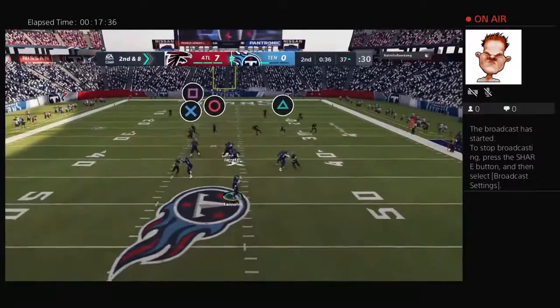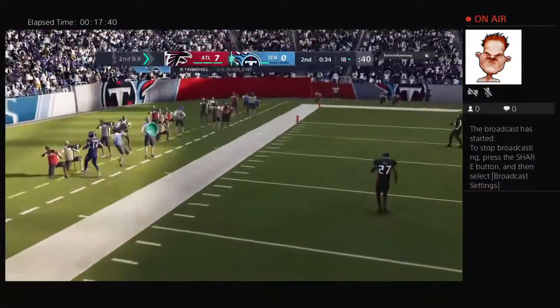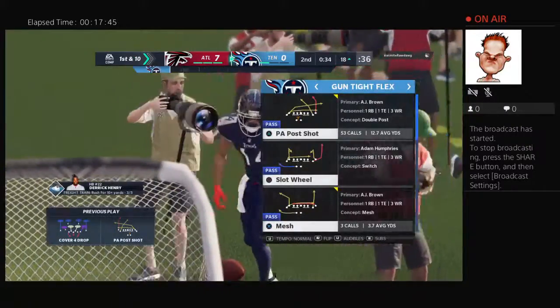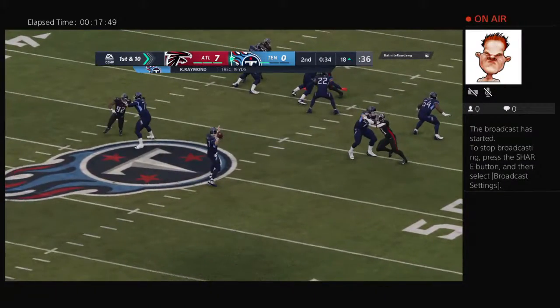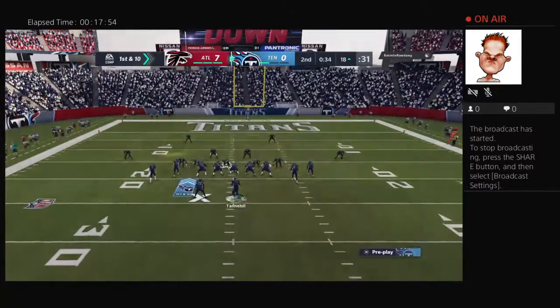Off play action, Tannehill. And he finds a man on a crossing route. And they'll have it in the red zone before he crosses over out of bounds. 19 yards to pick up there. Move the chains. So from inside the 20, here's 1st and 10 at the 18.